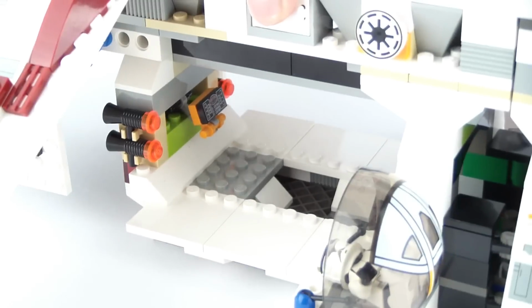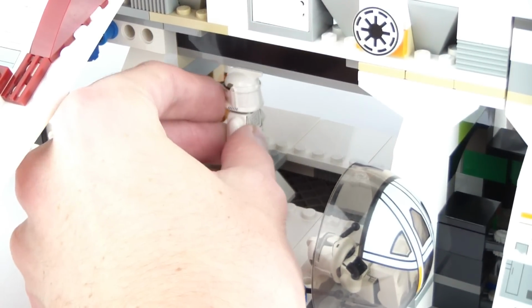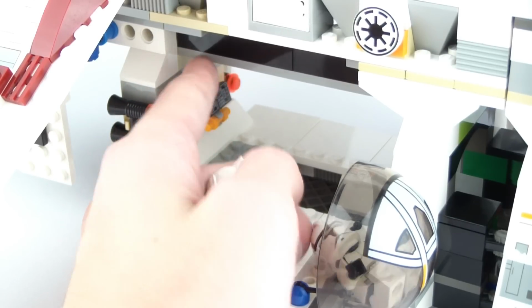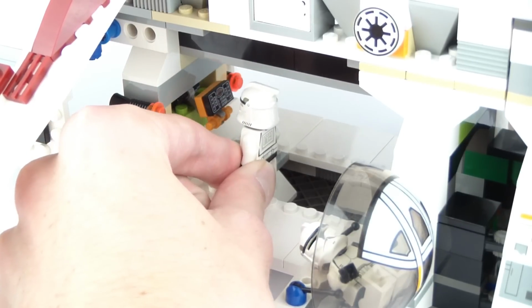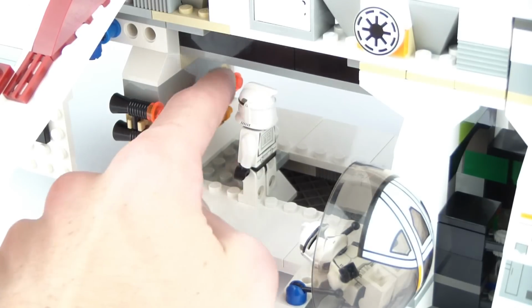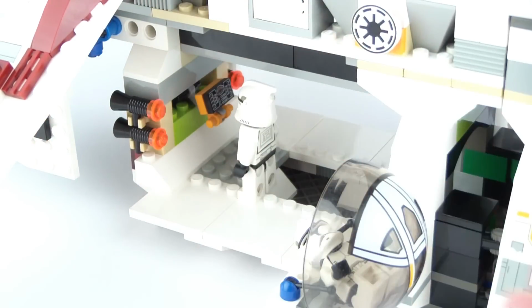So here at the back, you do have a little control panel to have your clone trooper. Okay, that's an issue. This gray piece right here doesn't allow you to put clone troopers in the middle because of their helmets, because they're too tall. So that's kind of an issue. But there's a little control panel, and then here's 2 blasters, and on the other side 2 other blasters, which are obviously there to arm the clone troopers. Not really going to bother doing that, but you guys get the point.